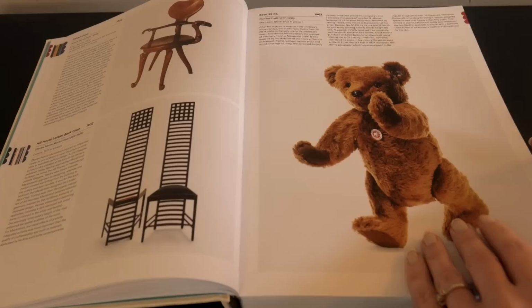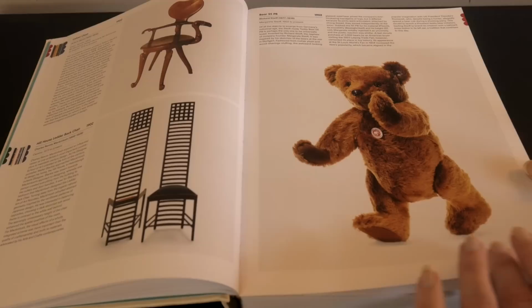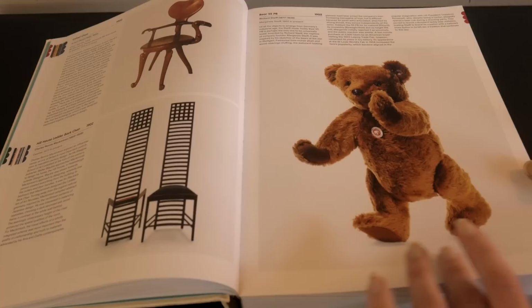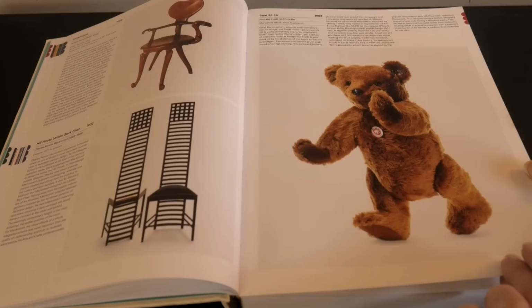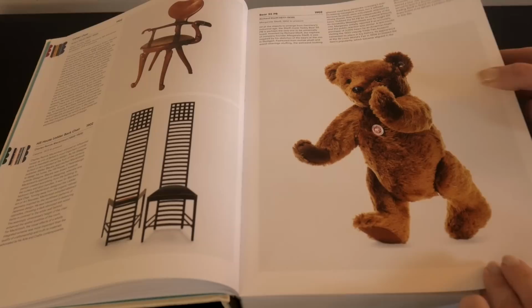And this served to launch 1,000 teddy bear imitators. And it says, leading Steiff to brand its creation with a hallmark brass button in its left ear, a tradition that continues to this day.